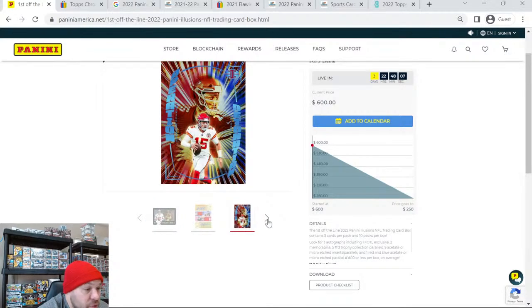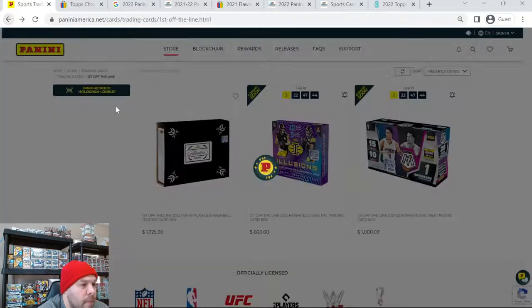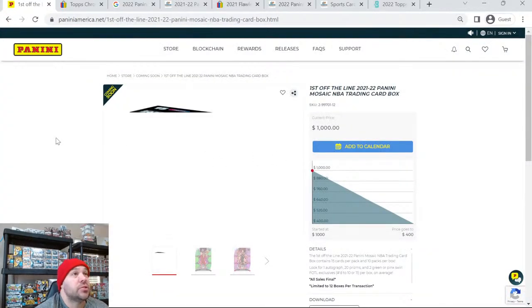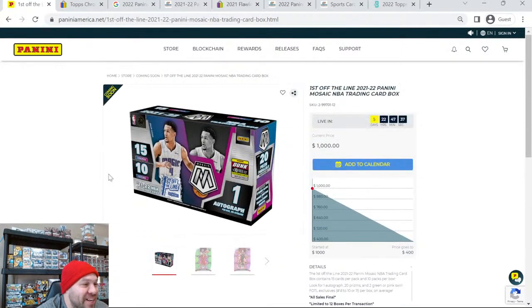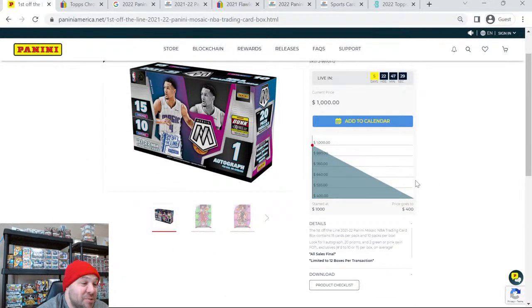And these here you're getting 3 autos, including 1 first off the line exclusive, 2 mem cards number 5, trophy collection parallels, 9 acetate or micro etched inserts parallels, 1 red and blue acetate, number to 10. Got sidetracked there. I was reading and I started reading something else. And then this here, when is this dropping? This is on the 19th. 400, the bottom out price is right kind of where pre-orders are at. So you're getting 1 auto, 20 prisms, and then the classic green and pink swirl. It says numbered to 10 or 11.